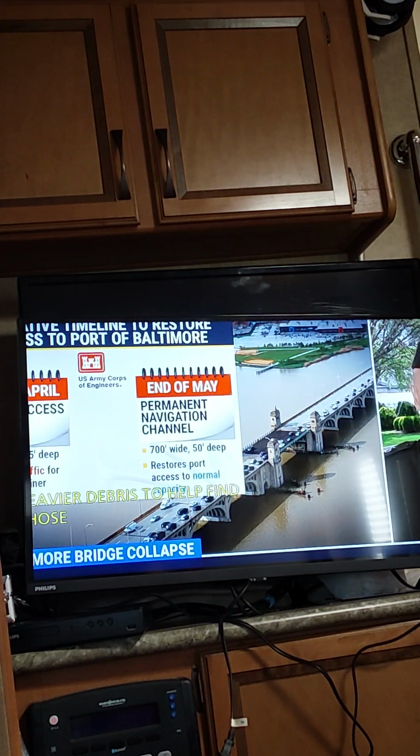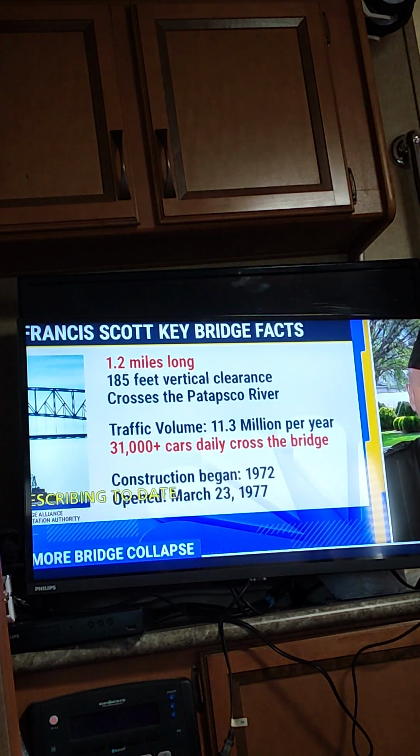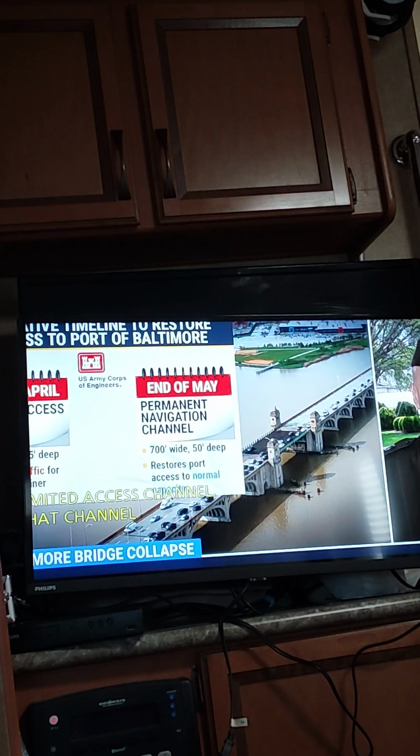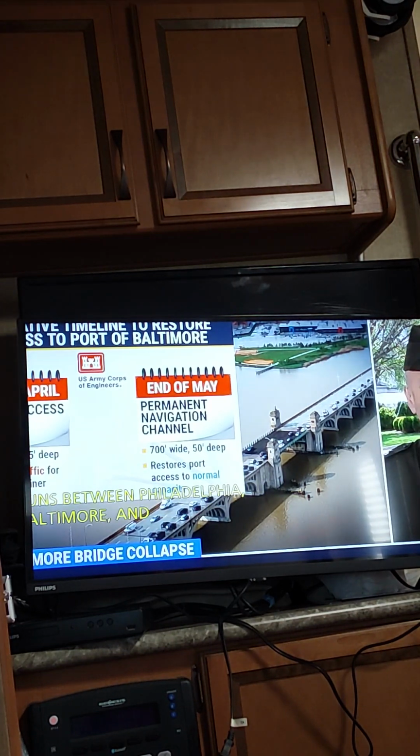We've had over 51 divers in the water over the past 9 days. We've had multiple of our technical tools, our LiDAR, our sonar, our cameras, all over the structure, and it's our opinion now that we can do more work concurrently than sequentially, as I have been describing to date. So the challenge right now is to reopen what we are calling a limited access channel. That channel will be 280 feet wide by 35 foot deep. And what that will allow is the barge container service that runs between Philadelphia, Baltimore, and Norfolk. These are very large barges. They hold upwards of 300 to 400 of the 40-foot containers.